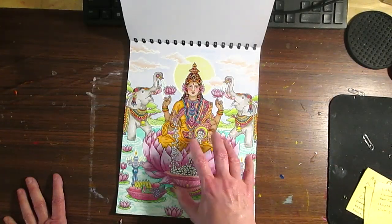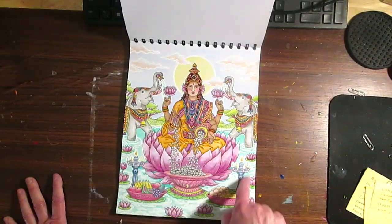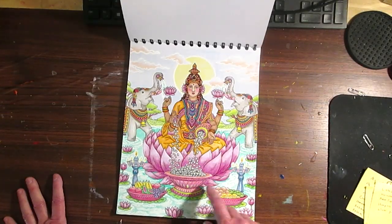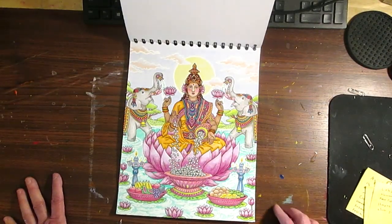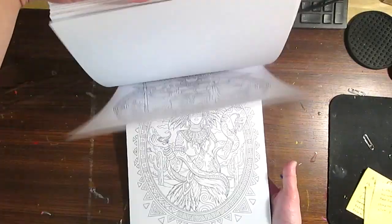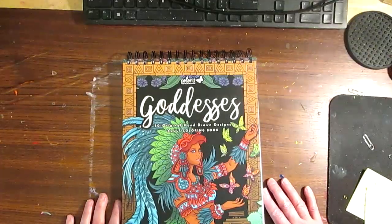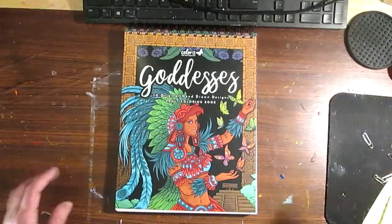This one I think took me the longest to do because I had all this water. What I didn't mention was Posca. I used Posca too on the water and some of the clouds. I think that's it. I think I got them all. Yep. That's it. That's what I've accomplished for the month of September, and plus some goodies.